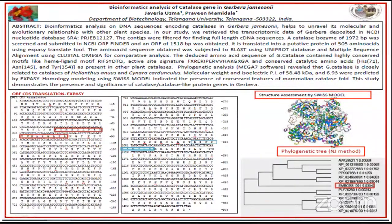Yes. Thank you. Good afternoon, everyone. I would like to present my data on bioinformatic analysis of the catalase gene in Gerbera jamesonii. Gerbera jamesonii is an ornamental plant widely known for its attractive cut flowers. It is grown globally all over the world, and it is very prone to abiotic and biotic stresses. So it is generally grown in polyhouses. Despite being polyhouse grown, it is very sensitive to various types of stress.